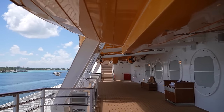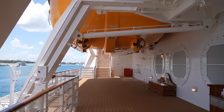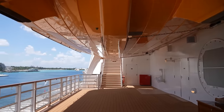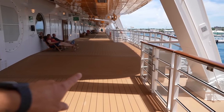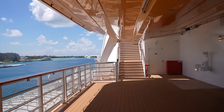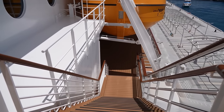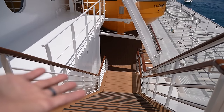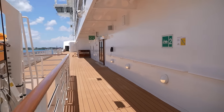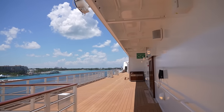So we're actually going to take a little break from our tour right now and head up these stairs and go around the front of the ship. Also, there's some upsy downsies. That was a ramp right there. So I don't think this is plausible to be a running deck on this ship. I mean, if you were a true hardcore runner, you might be able to run up those stairs and down them on the other side. But this is a nice area. It's nice and secluded.